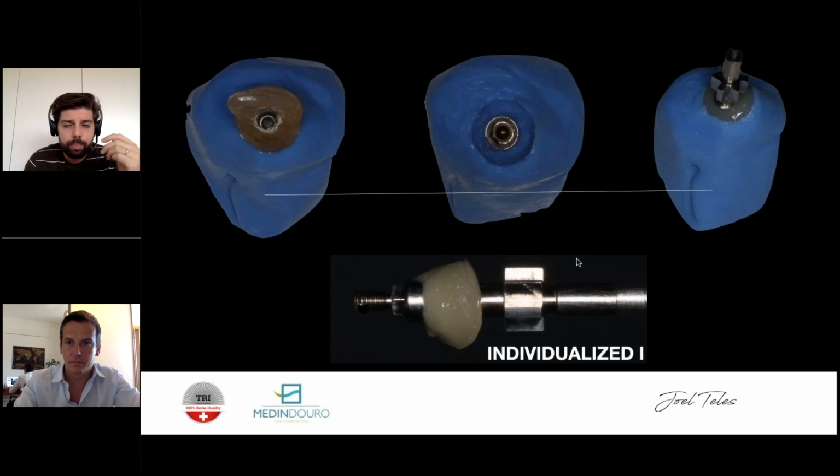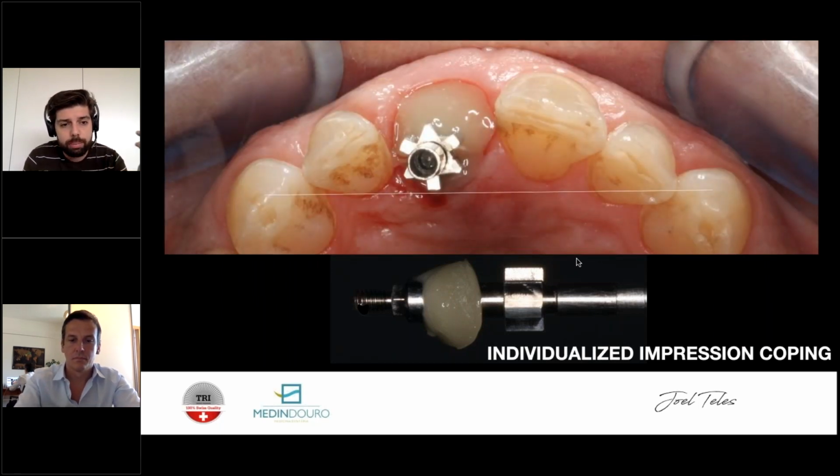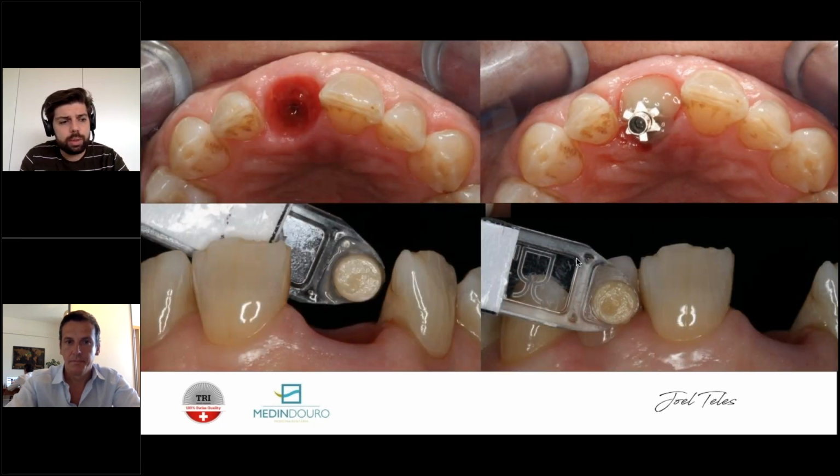So with this, which is an individualized impression copy with the exact same shape of your provisional, you go into the socket to your implant to make the impression. So it's very easy to do, very simple.